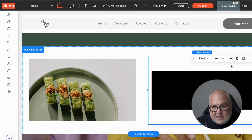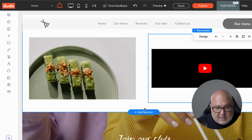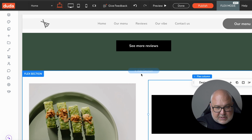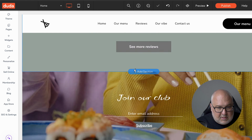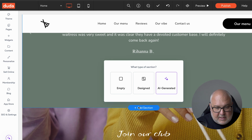So say I didn't want this here. Say I wanted another section. So I can get rid of this section and say I want to add something different. So I want to go in and add a section.